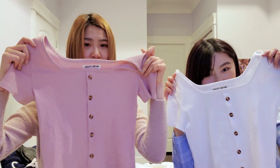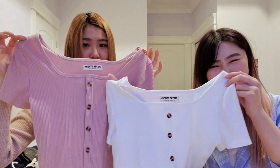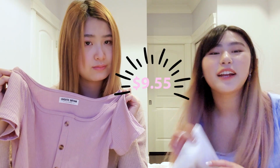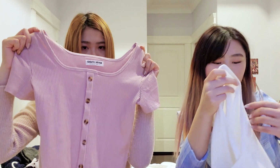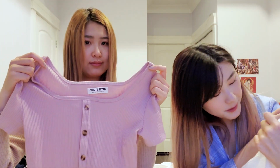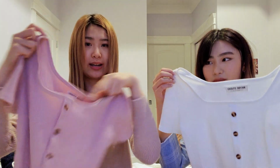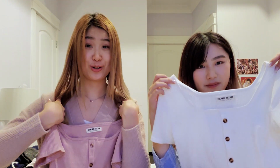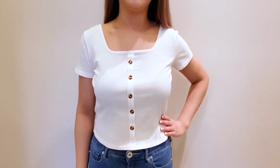Okay, so let's start with the first item. She got these t-shirts, one in white and one in pink. Matchy matchy, it's very cute. It was $9.55 per t-shirt, which is actually pretty good for this quality. It's made by Maybe Studio. The neckline is very cute. It has a wide neckline so you can show off that collarbone. I think it's called a boat neck. Yes, a boat neck. Very cute.